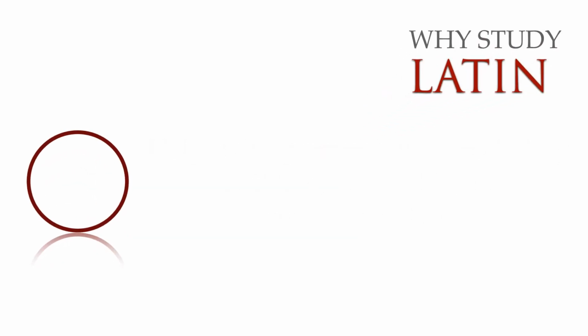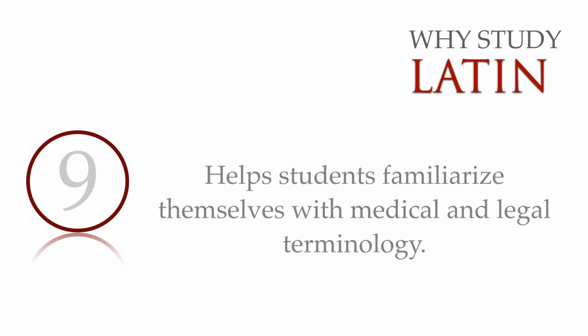Reason number 9, it helps students familiarize themselves with medical and legal terminology. If you're planning on being a doctor or a lawyer, then Latin is certainly for you.